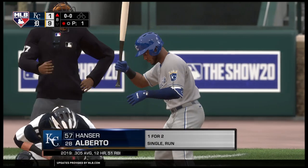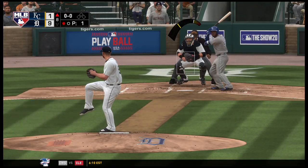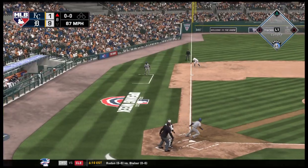Now batting. At the plate, Hanser Alberto. He's 1 for 2 in the ball game. He's ready. Here's the first offering.